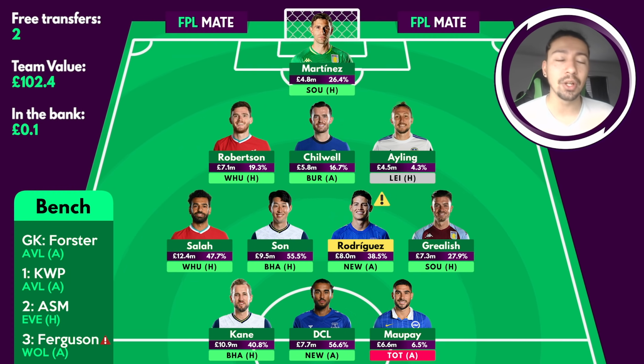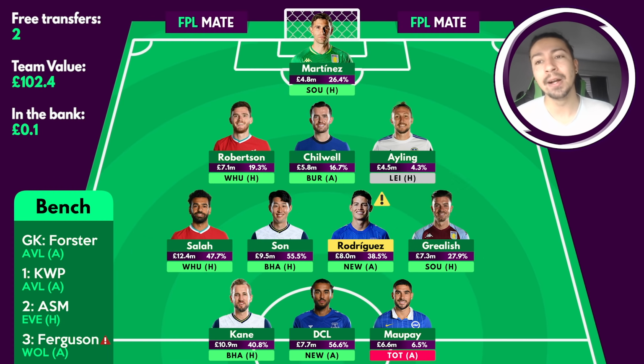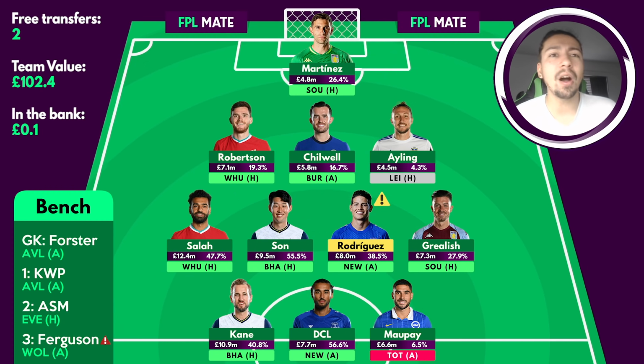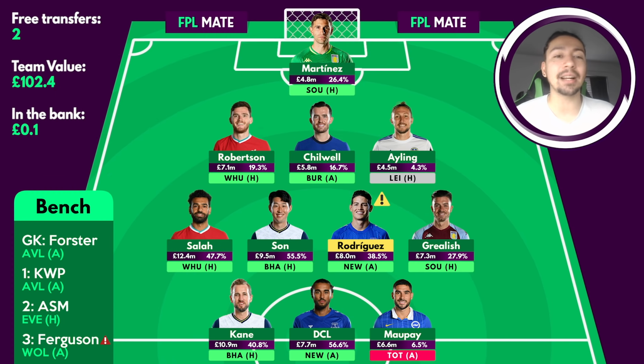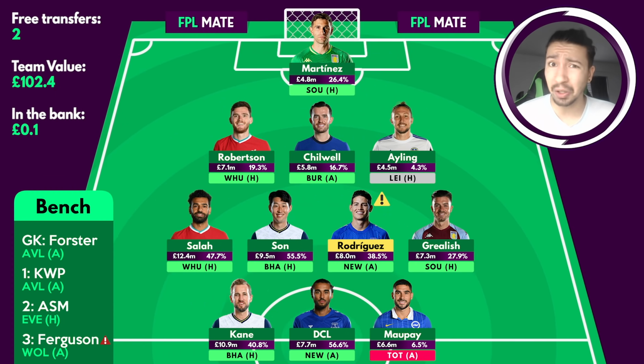So 2 transfers to use. Where do I use them? Because you can see how I like my team right now. But I got to use a transfer. I can't burn a transfer. You can only stack a maximum of 2 transfers at any given time. So if I don't make a transfer, I lose it. So use it or lose it, guys.